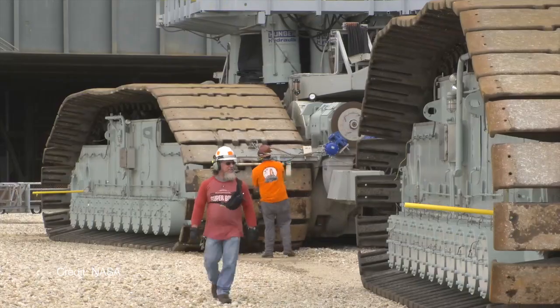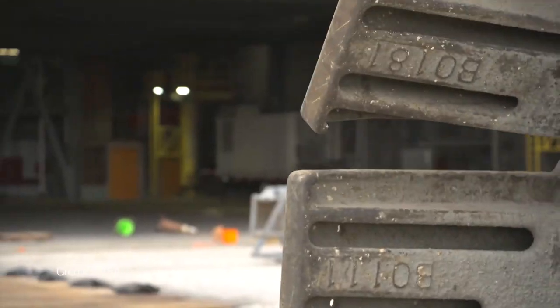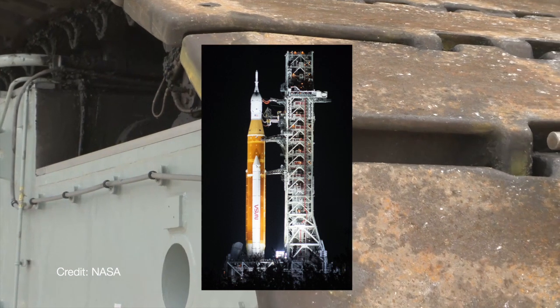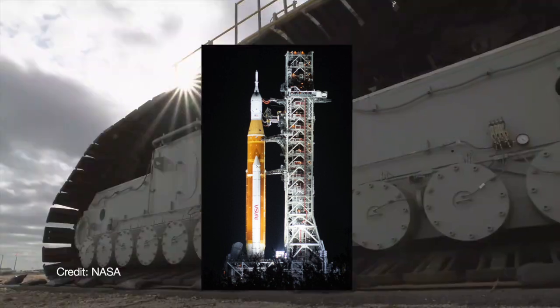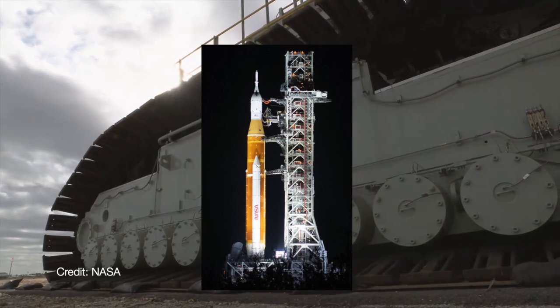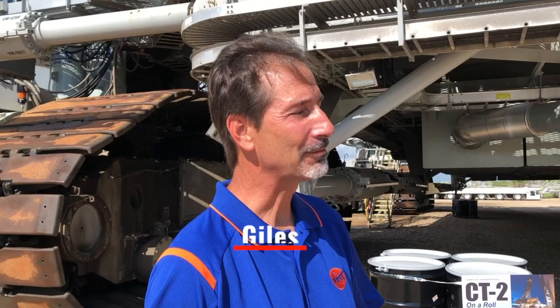This 50-year-old piece of machinery was first used to transport Saturn V rockets during the Apollo era. It's been retrofitted to carry the weight of the SLS and the mobile launch platform. They weigh in at about 18 million pounds. If you want to better understand what makes the transporter move, listen to John Giles, the Transporter Operations Manager.